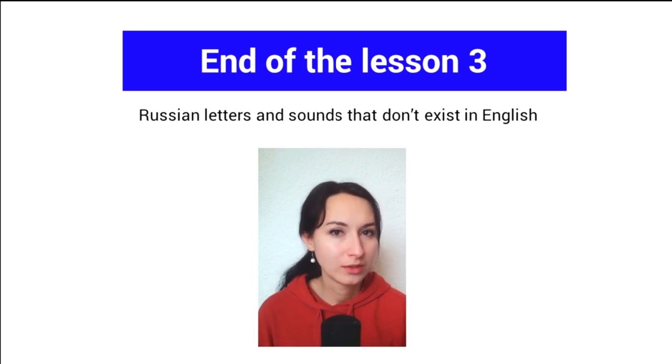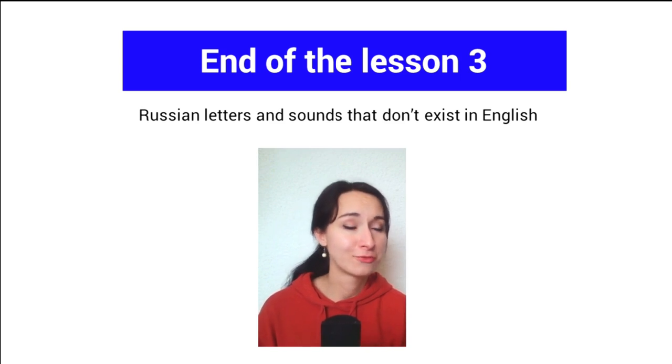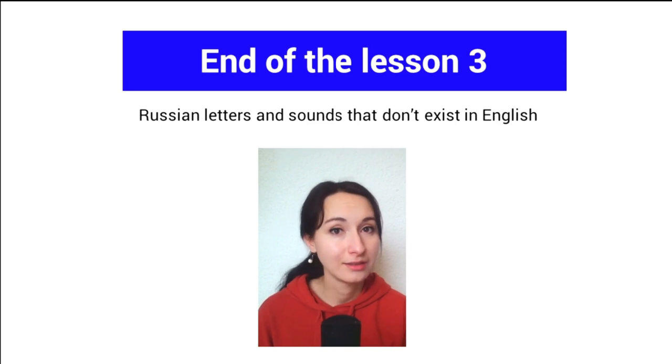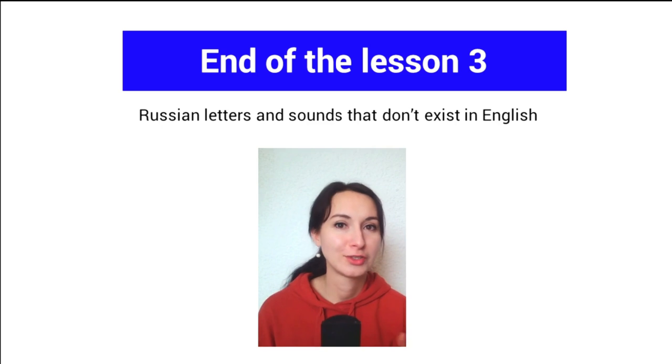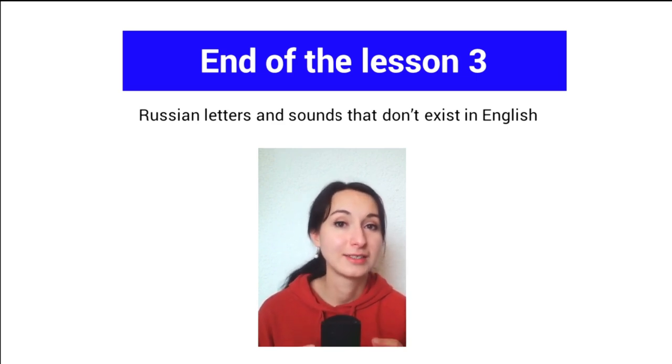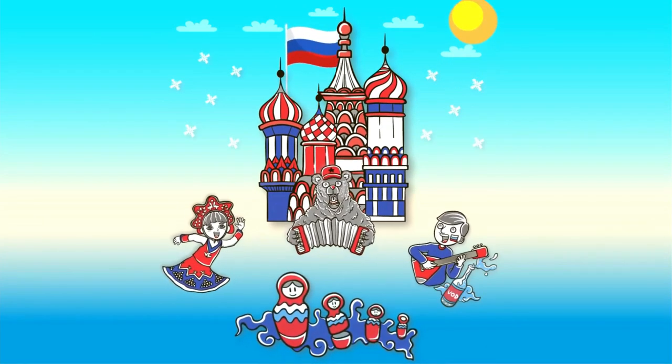Good news! This is the end of this lesson. No more weird-looking Russian letters that have similar sounds. Now we'll have Russian letters and Russian sounds that don't exist at all in English. So before taking the next lesson, of course, you can take a break. You can try to memorize everything that you have already learned and practice, and then you can come back to learn some Russian letters and sounds that don't exist at all in the English language.